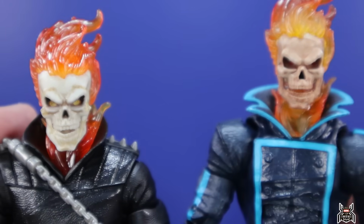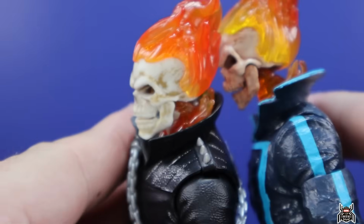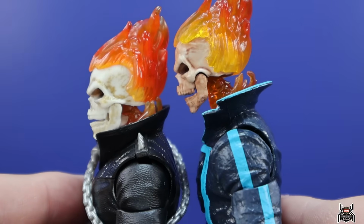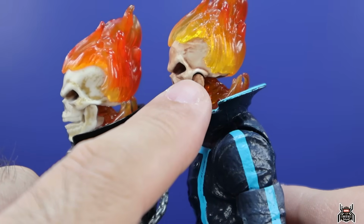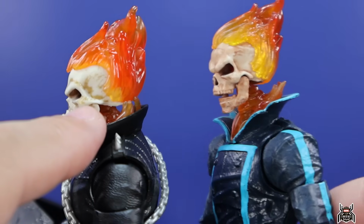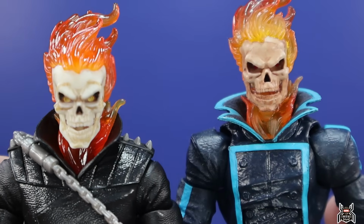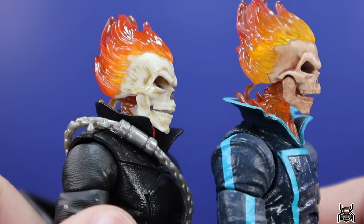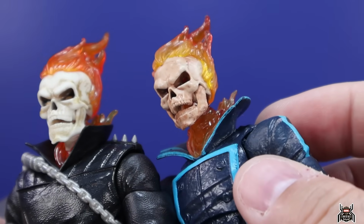Man, look at the size difference between the two. That is a bit crazy. So, it looks to me like they are the same. So look, maybe the hair is the same, maybe the heads are different. It looks like the skull heads are going to be different. I'm looking at the curvature of that jaw, right? The articulated jaw, see how very rounded it is? And then on here, it's not so rounded. But it looks like the hair itself is the same, and that neck flame piece looks to be the same in there, but the skull head itself does look different.